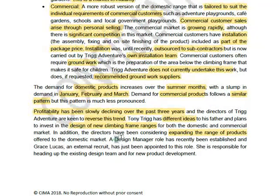Okay, a design manager role has recently been established, and Grace Lucas, an external recruit, has just been appointed to this role. She is responsible for heading the existing design team and for new product development. Okay, so these changes will create a lot of work for you with regards to F1. Right, whenever we develop something new, IAS 38 will be applicable. Right, so you need to remember the accounting treatment.